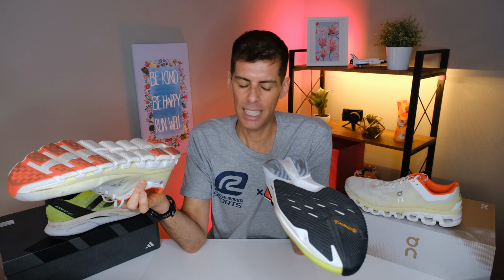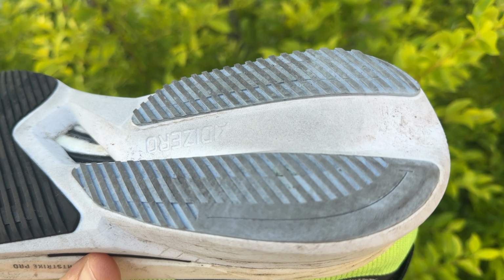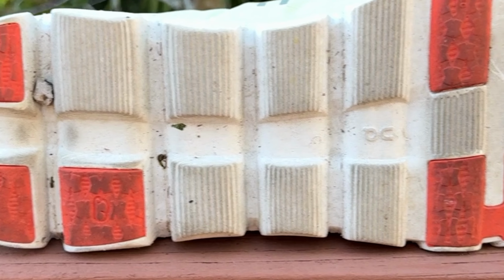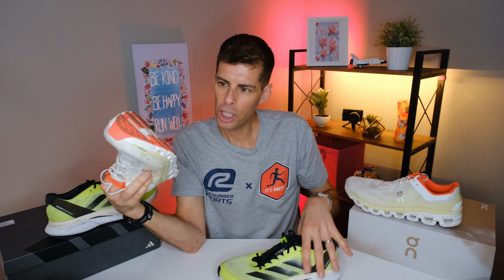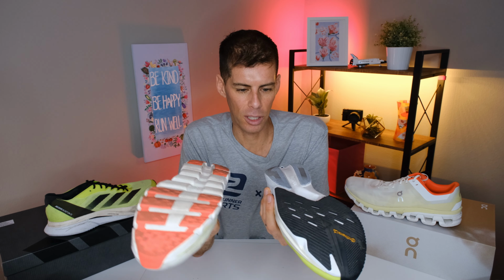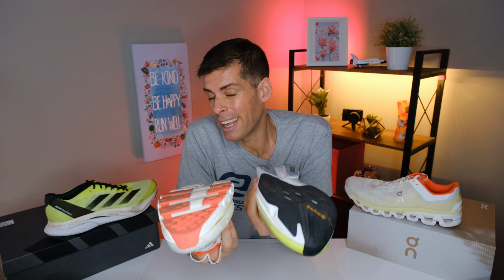In comparison, I'm seeing a little more wear on my heel of the Boston 12 than I am on the Cloudflow 4. But that heel rub that I see, that is something that I expect on all my shoes that I run in. And if you're wondering, this exposed midsole here, I'm really not seeing any wear on that. But this rubber is a little concerning. So as far as longevity, at least as far as outsole rubber longevity, I'm going to give it to the Continental rubber on the Adidas Boston 12. I don't know, maybe On could put just a tad more rubber, but then it's going to raise the weight.